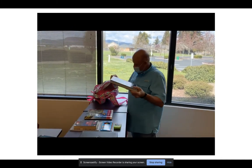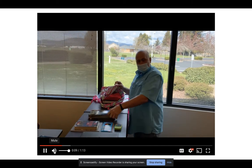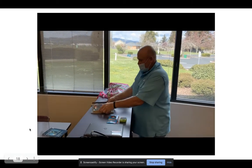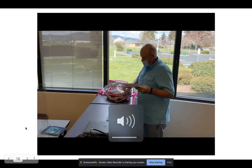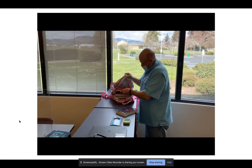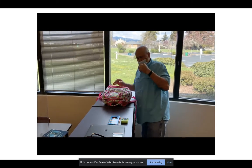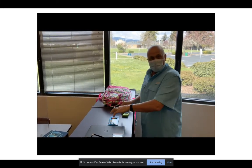I'm going to load my geography book first, then my math book. It's going to go right in here with my geography book. And then I have my reading book and my comp book. It's going to go in the same place right here with my other books. So then I know I have everything. I should probably do this the night before I go to school, so I'm prepared.